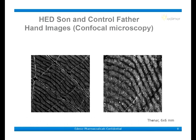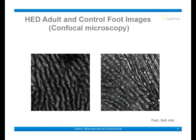Not only can you do this on the hand, but you can also do it on the feet. And you can see in slide 9, on the right is the control foot with the epidermal ridges and the sweat ducts, and the left is an adult HED who has none. So we were able to show successfully that one could identify the sweat ducts and count them based on this area, and then we could combine that with the information on sweating.